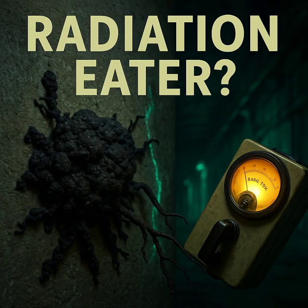Okay, so this is what we're deep diving into today. A strange, kind of humble, velvety black fungus. Its name is Cladosporium sphaerospermum. And get this, it was discovered clinging to the interior walls of the wrecked Unit 4 reactor. Arguably the most dangerously radioactive location on the entire planet.